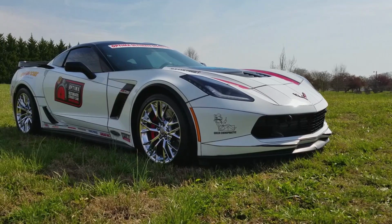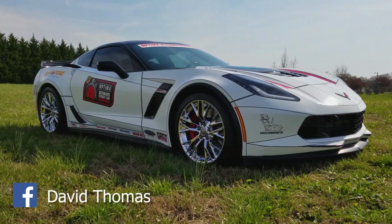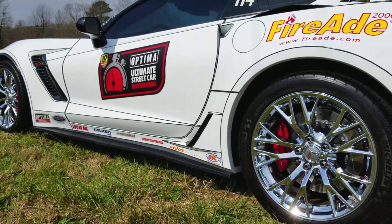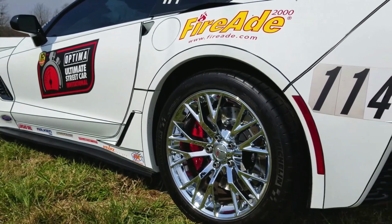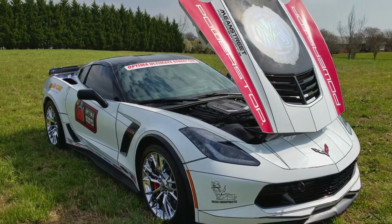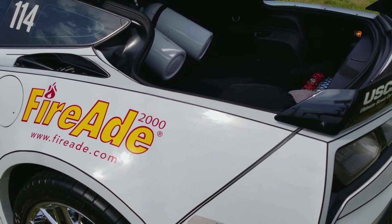First of all, this belongs to a buddy of mine, David Thomas. I'm going to put a link to his Facebook down below. Definitely check out his page where you can see more photos and videos and information on this car, as well as follow along to all the different racing events that he takes it to. But as far as the car goes, it's a 2016 Corvette Z06. It's got a ton of different modifications made to it for all the different racing events that he takes the car to. Now, at the time of this recording, the car has 879 rear-wheel horsepower, as well as 1,005 pound-feet of torque on a 50 shot of nitrous.